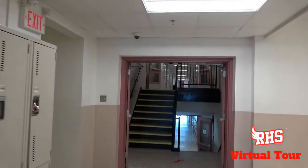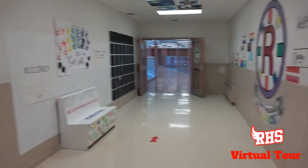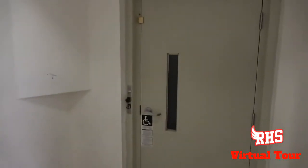We've completed our walk around the second floor of the B and the C building, which brought us back to the pedway and the stairwell up to the D building. And to our left here, we also have the other elevator, which will take you up to the third floor of the D building or down to the first floor of the D building.